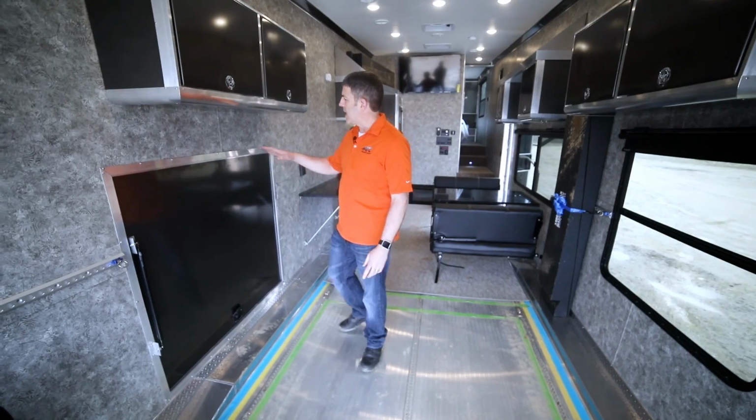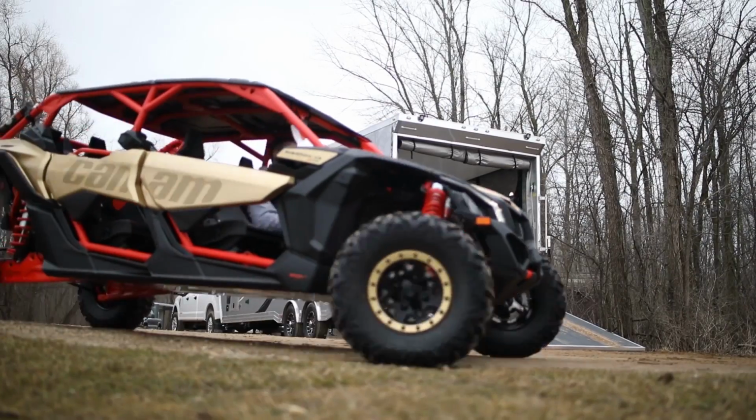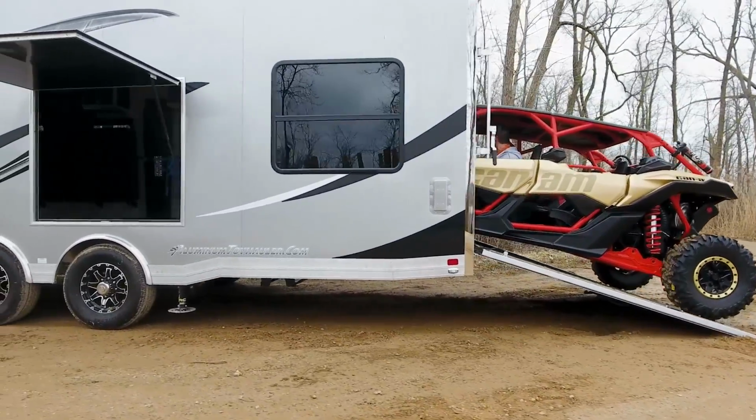A lot of people have been asking just from the pictures, this is an escape door. You'll see it when we load the Can-Am. It works great. This just flips out. Now we're able to just climb out of the unit instead of climbing over stuff and that kind of thing.